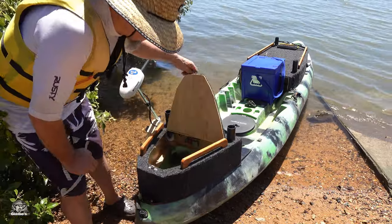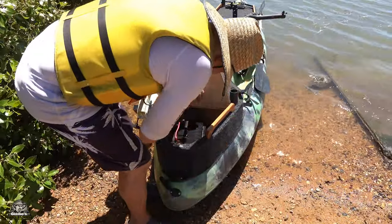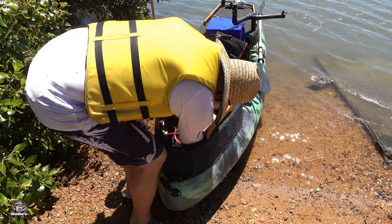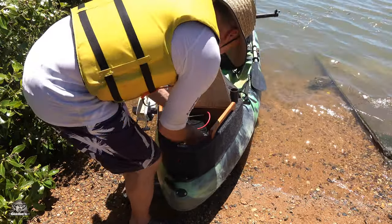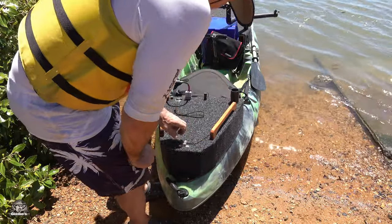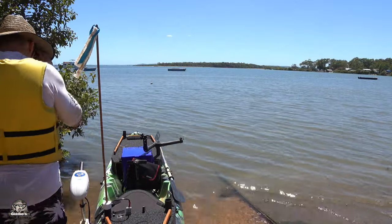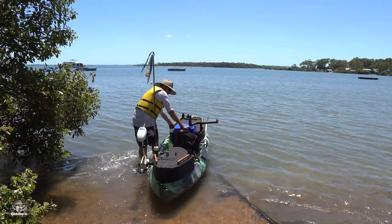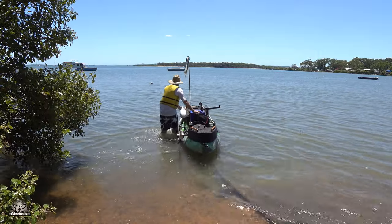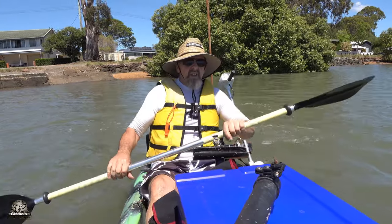Grab the battery, put it in, so we've got something to run on. Well, here we go, heading over to Coochiemudlo. An absolutely perfect day.